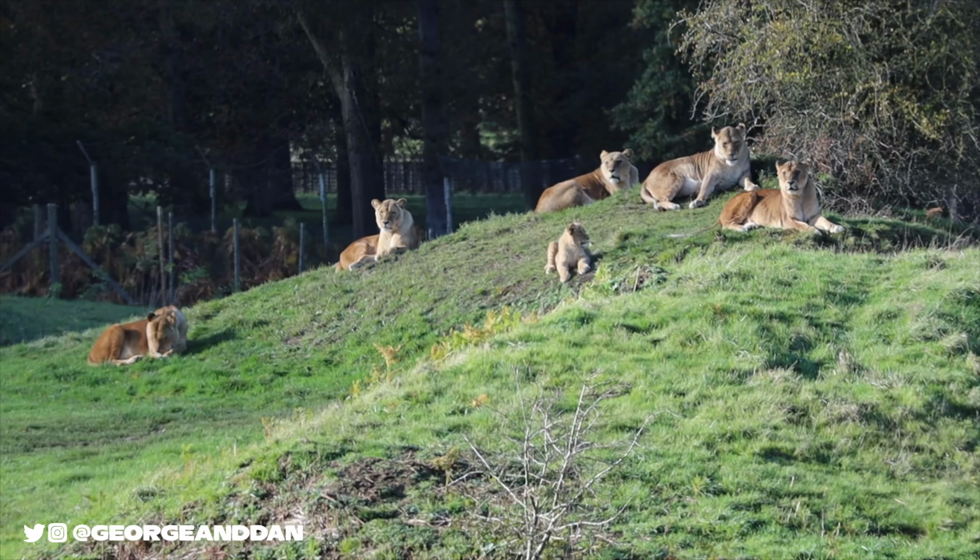So we got a little bit excited then because I know recently they've had two cubs here and we could just see one playing with a female. Dan's trying to find the right angle. If you go past this tree and then stop. Nice and slow. Cool. There you go, you can carry on talking to camera now.